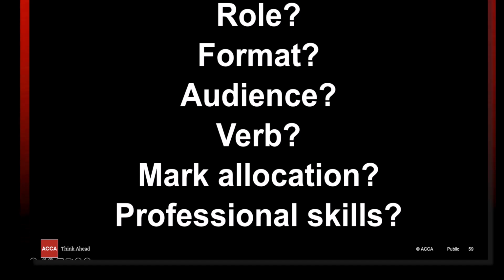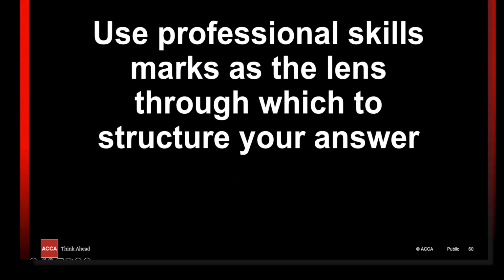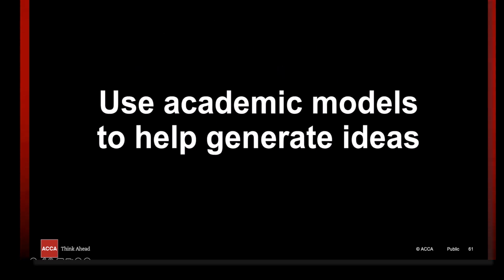It's really important to do this, because we should be clear what the professional skills marks are asking, and I would suggest you use them as a lens through which you structure your answer. Other things I'd recommend you look for would be, is there any chance to use academic models to help generate ideas?